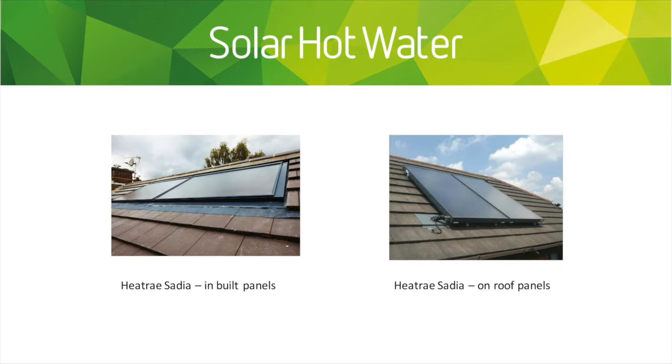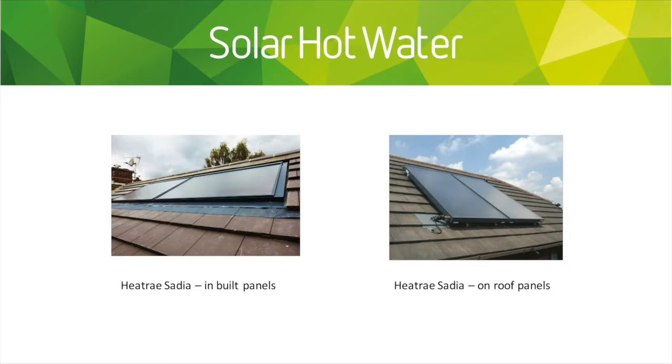So more often than not, the flat panel units are becoming more and more popular, and also they just provide a slightly better look than evacuated tubes. That's why they're becoming more and more popular. They also still have an RHI incentive as well, which is quite favourable for their system.